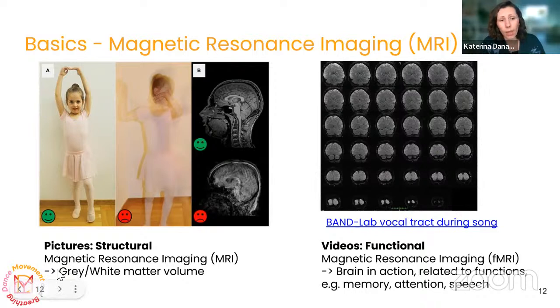And this is a way to see the gray and the white matter volume. The gray matter is the actual brain areas, the areas that do the processing, and the white matter are the connections between the areas. This is where messages are communicated between gray matter via the white matter, to say it in very simple terms. And as I said, one side is the structural MRI and the other side is the functional MRI.